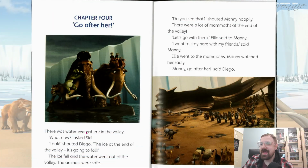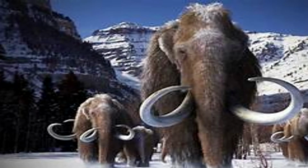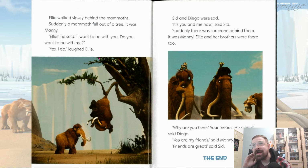Chapter 4. There was water everywhere in the valley. "What now?" asked Sid. "Look," shouted Diego. "The ice at the end of the valley. It's going to fall." The ice fell, and the water went out of the valley. The animals were safe. "Do you see that?" shouted Manny happily. There were a lot of mammoths at the end of the valley. "Let's go with them," Ellie said to Manny. "I want to stay here with my friends," said Manny. Ellie went to the mammoths. Manny watched her sadly. "Manny, go after her," said Diego. Ellie walked slowly behind the mammoths.